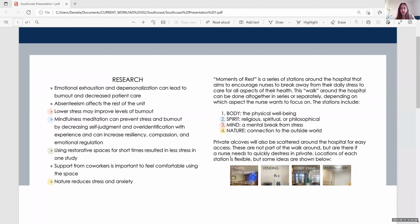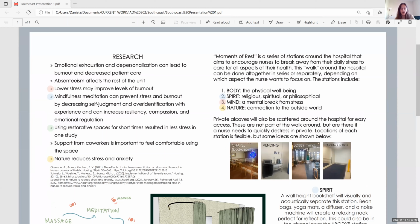So for research, we used the articles that were sent to the shared drive, and they found some studies that found that emotional exhaustion and depersonalization can lead to burnout and decreased patient care, as well as absenteeism, which can affect the rest of the unit. Whenever you see the little color-coded thing, those show where this piece of research was used in implementing the design.